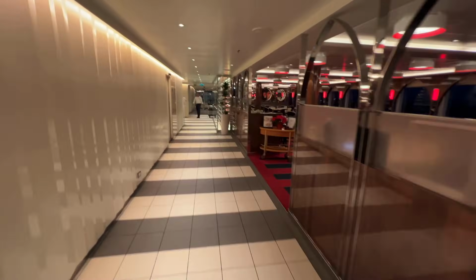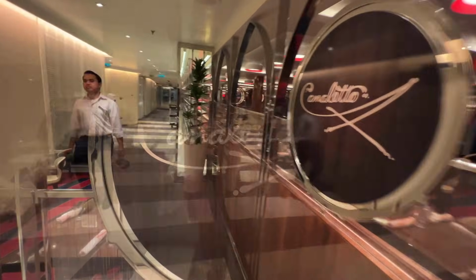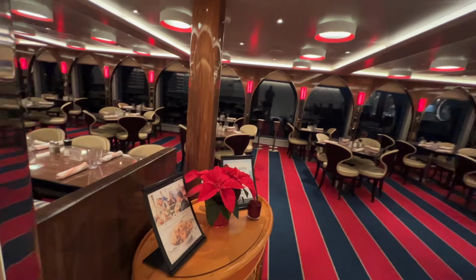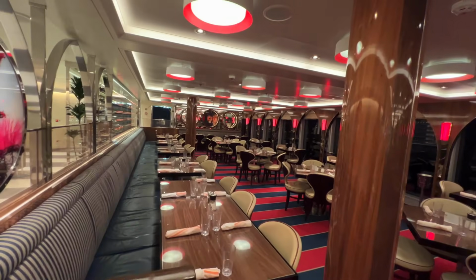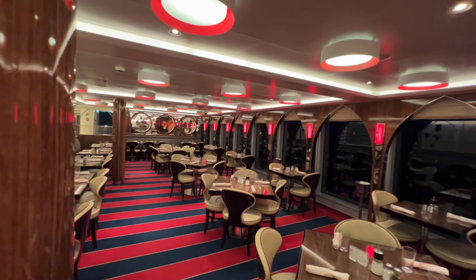Now, this is the Italian restaurant. It's located in the Lido area, but a separate seating for evenings. Canaletto. I probably butchered how that's supposed to be said. But in the evenings, this is where their Italian restaurant is located.